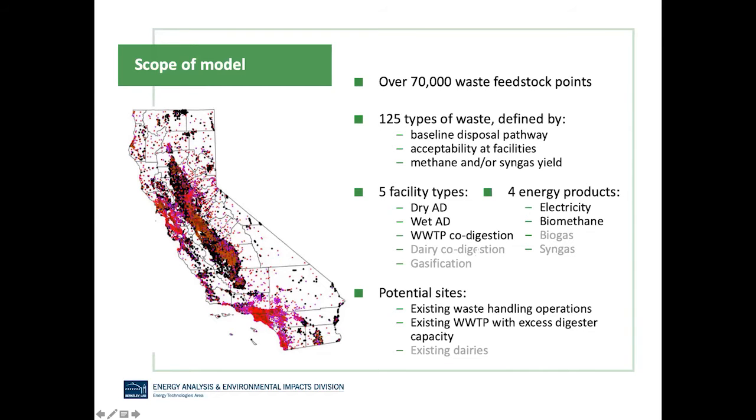So we have some preliminary results today. Unfortunately, I don't have all the answers to all of our problems just yet. So we have our really rich biomass data set that I mentioned before, and we also seed the model with potential sites for where these facilities can be built. So as I mentioned, there's the existing wastewater treatment plant capacity, but then for new facilities, new digesters, we look at where in the state waste handling operations are already occurring.